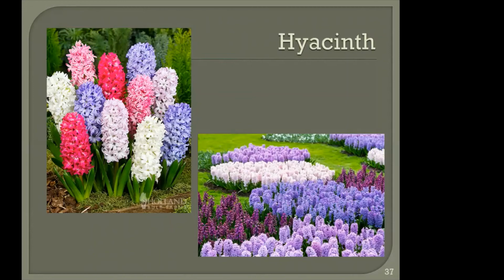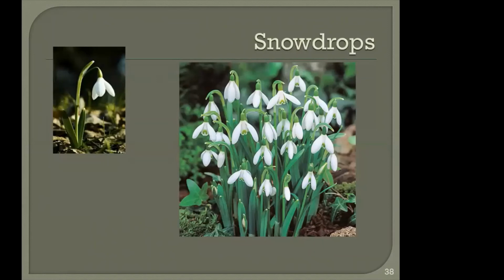Snowdrops, Galanthus is the species, and snowdrops are probably our first flower each year. They can flower in January, early February. Sometimes I think they beat the witch hazels. They're very prolific and easy to propagate, and they almost can be a little invasive, but I've never had it concern me too much. It's a good plant you can share with people. After the long gray winter, you want to see a little life in your garden, and that's a way to get that going.